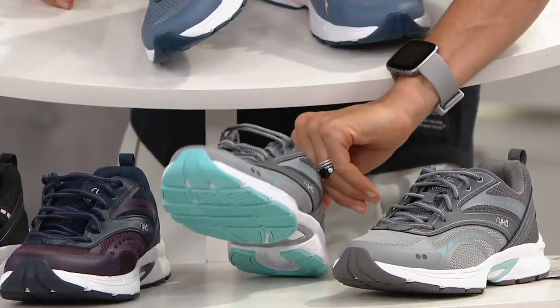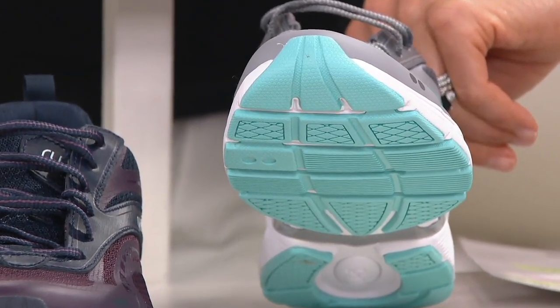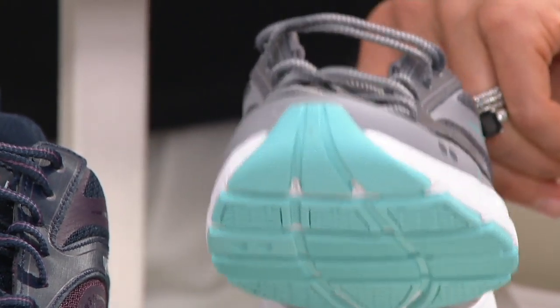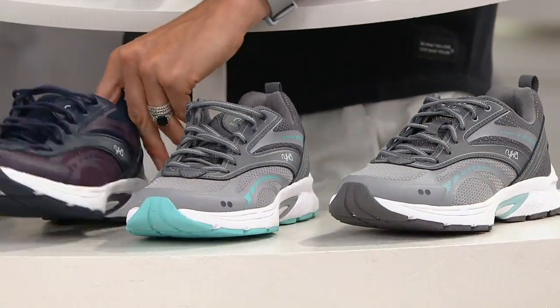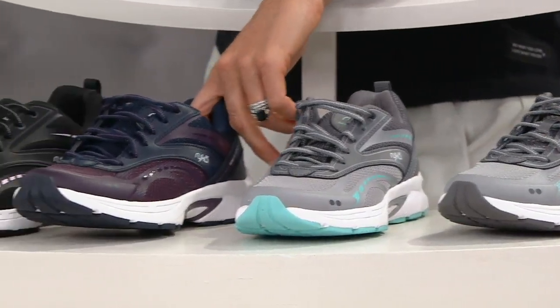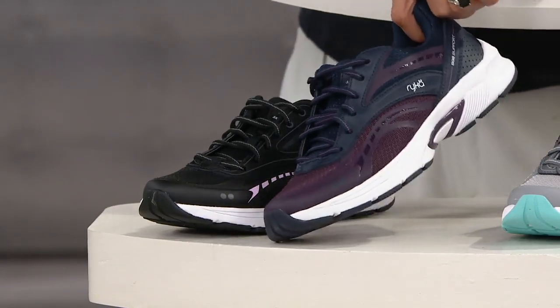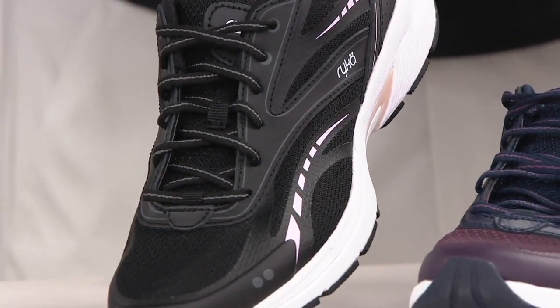The quiet gray, which is my favorite, we only have 300 left to go around. Medium only, and that has the outsole that is aqua, hyper aqua, if you will. 6 through 9 medium only is what we have left in that one. Then there is the plum perfect. That one has navy and plum. And then there's this black with the blush pink on it.